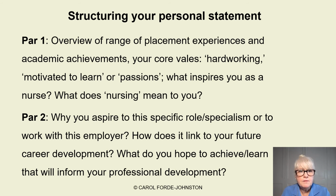So an example might be paragraph 1, you could potentially give an overview of a range of placement experiences and academic achievements. The work that I talked to you about previously, summarising the areas, the variety, your core values: hardworking, motivated to learn. Talk about your interests, what inspires you as a nurse, what nursing means to you. That initial paragraph will flow once you've done a few of those exercises before and what works for you.